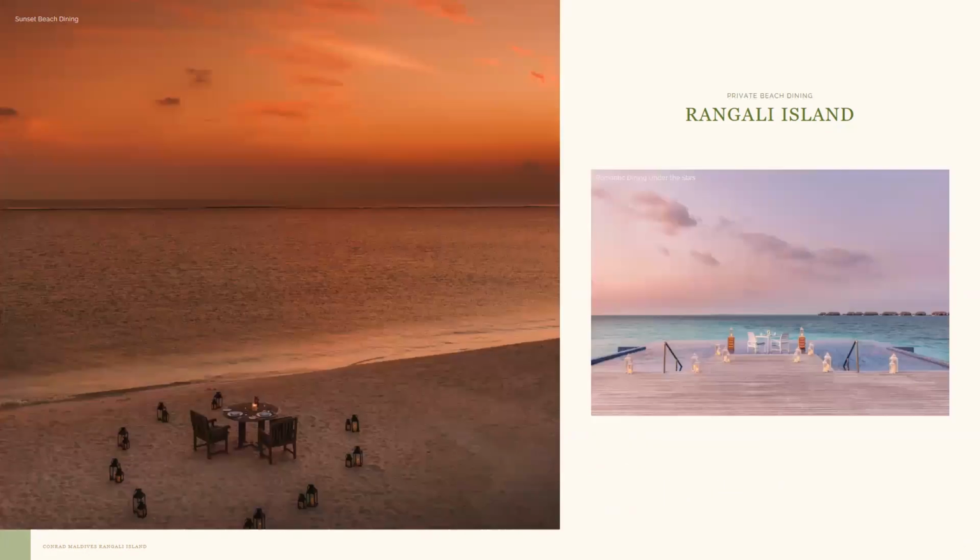And then we have, of course, a great set of events. So not only do you have the hardware, the 12 restaurants and bars, but we can also set up a new restaurant on an evening. Let's say maybe a seafood barbecue night, a lobster and champagne type of night, or a Maldivian night. That will be added on top of the experiences that you will be having, making it even more interesting, vibrant and engaging.